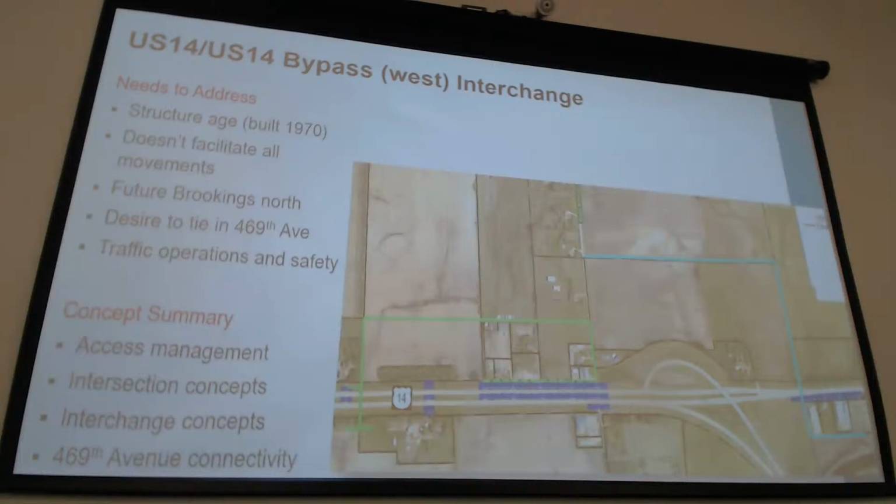So moving west, US 14 bypass west interchange area. In this area, one of the primary drivers for the creation of various concepts is related to the structure age. That US 14 coming out of Brookings over the top of the US 14 bypass, that structure was built in 1970. So essentially, that replacement is going to be needed sometime within this study's planning horizon. So at that point, the question is, well, what are we going to need? Is it an at-grade intersection, maintain existing interchange configuration, maybe a potential interchange configuration? So that really opens this area up to looking at all sorts of concepts.